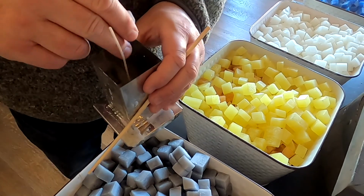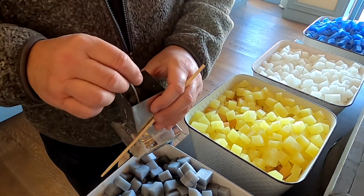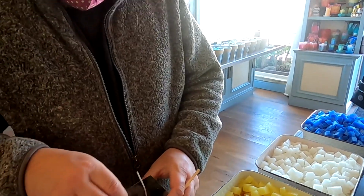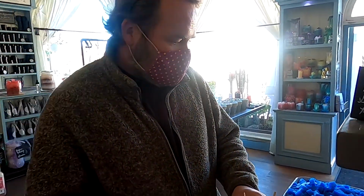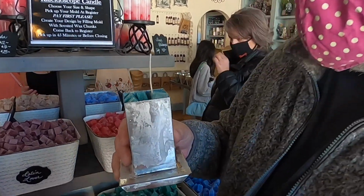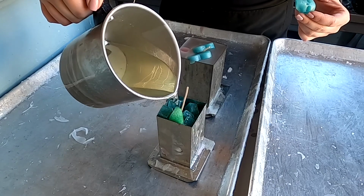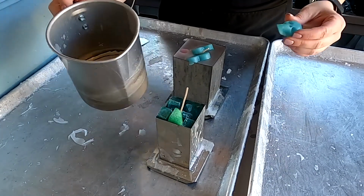You can also make a candle by taking these scented chunks of wax and putting them in this mold. I'm making an ocean candle. When you're finished, they'll pour melted wax in it to make it all stick together.